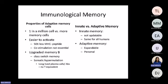Again, the memory T cells are easier to activate. They need about 50 times less MHC peptide for their activation, and really they don't need co-stimulatory molecules at that point. And the B cell memory has even more features. They have an upgraded B cell memory in the form of class switch memory, which means the B cells got activated, they formed IgM, then they switched to making IgG, or in case of parasitic infection, they started making IgE.